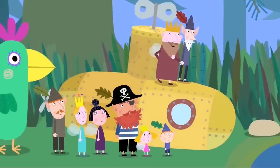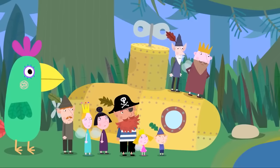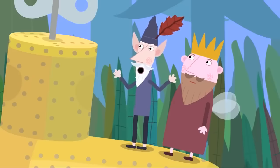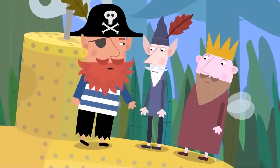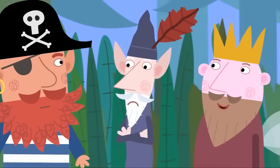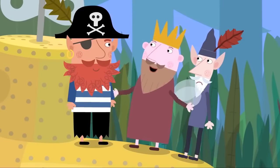If only we had some way of sailing underwater to look for it. Ah, if only. Anyway, back to my submarine. Submarine! We can use the submarine! Clever Ben! Hang on. The elf submarine is a toy. It's not for going on adventures. Oh, so it can go underwater? Yes, it can. It'll probably sink like a stone. No, it will not. Good. That's that sorted. Captain Redbeard, our submarine is at your service.